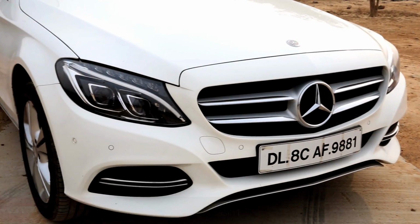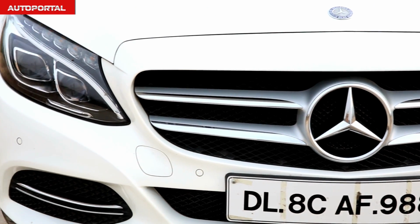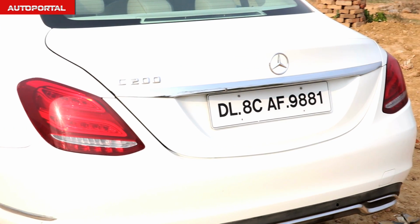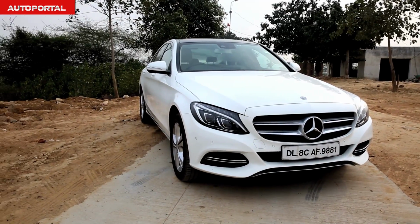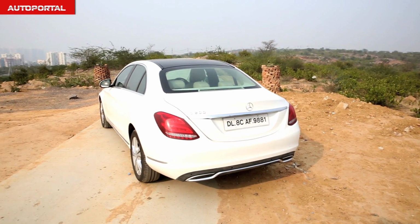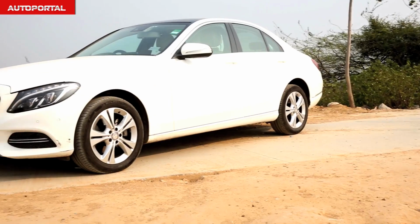Key elements of course include that big Mercedes logo in the grille, lots of chrome and sweeping lines all across. All this of course makes the car look effortlessly stylish and very contemporary and urban at the same time. Most buyers will simply buy this car for its gorgeous looks alone.